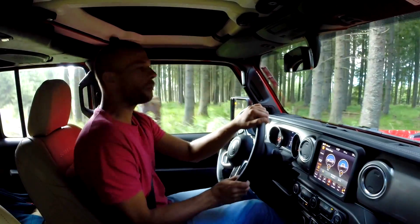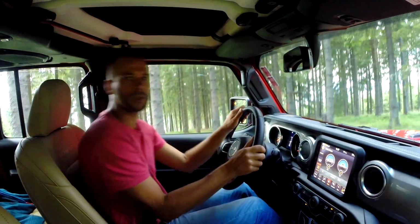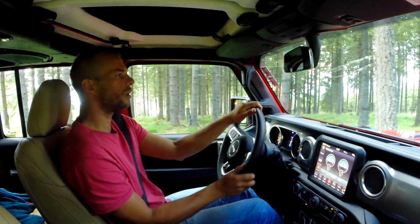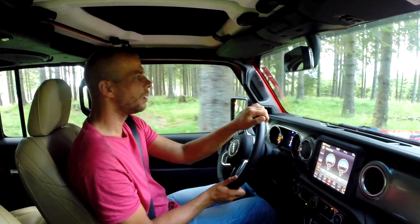And for once on a press launch, the trail is serious stuff. It's not just a dirt road. I remember the Jeep Compass press launch in Portugal. That was basically just a dirt road. And this is the real deal.